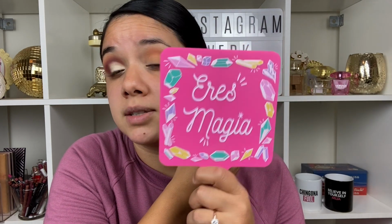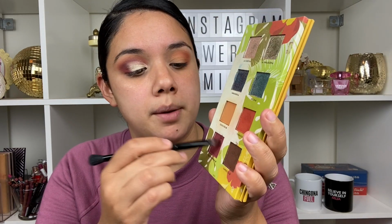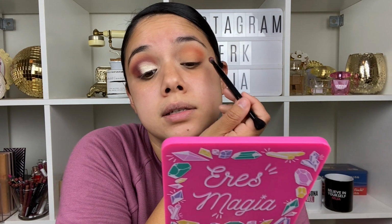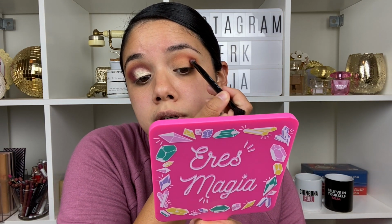We've got our Vive Cosmetics, it is MIJA, and we take the shade Guantanamera, and just a tiny little brush. This is one of the little dual-ended brushes that come in Anastasia palettes. And this I'm gonna stamp right into the crease, because we're just trying to get a really sharp cut crease.